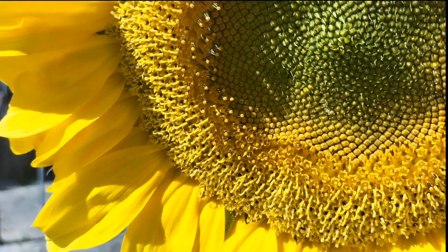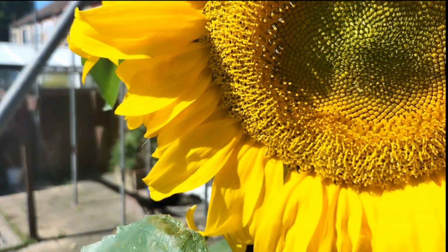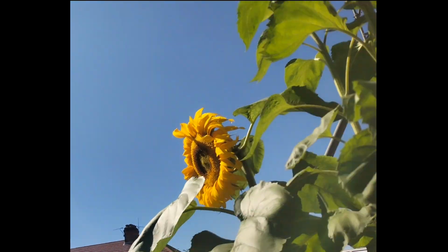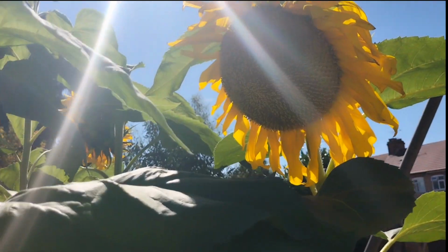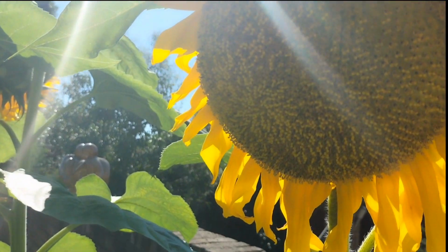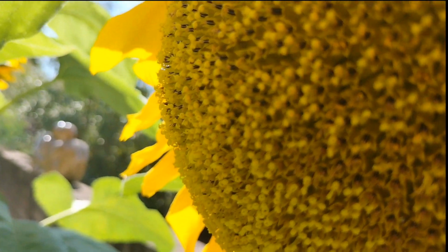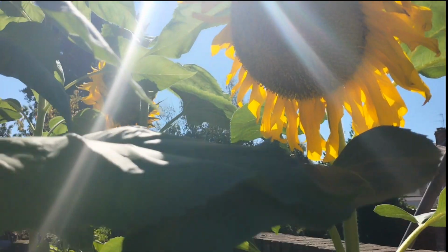So what you're seeing here are actually many flowers. I think a lot of people, when you see a sunflower, think that this whole beauty is the sunflower. Well, in fact, the sunflower is made up of many hundreds, if not thousands, of tinier flowers in the disc, and then it has the petals on the outside.